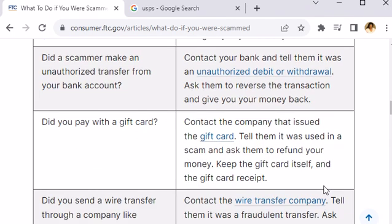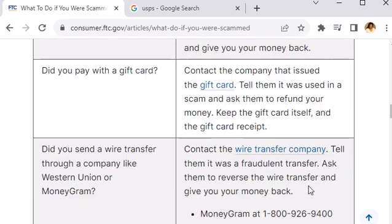Now, gift cards are hard. And I know that from experience, because some gift cards are crooks, so let's be honest. If you don't use up the balance for a certain amount of days, they take out $1.95 or whatever. And if you pay with a gift card, a lot of scammers ask you to send payment in gift cards.